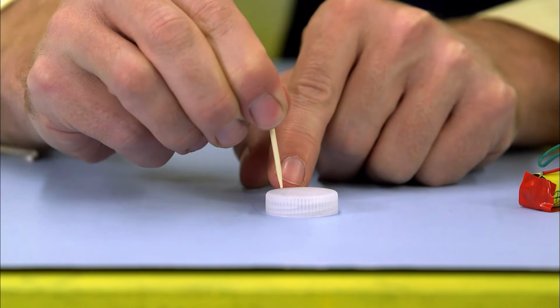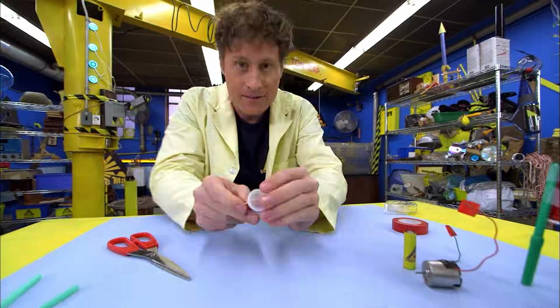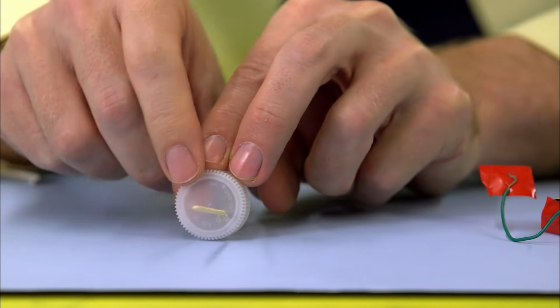Next thing you wanna do is take your plastic drink bottle cap and make a hole with a toothpick. You wanna make it off to the side, right about there. Just like that. That's so when it turns, it will be off center. That's what's gonna give us our vibration.